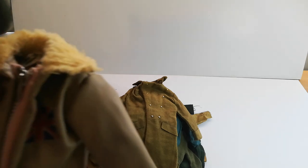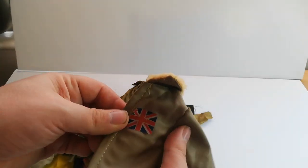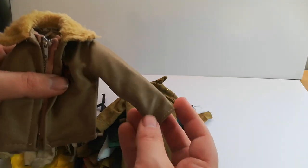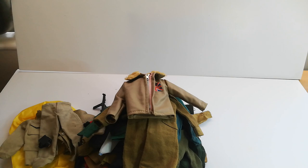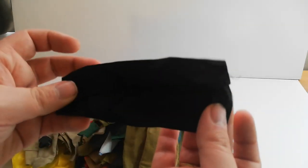This comes in nearly every single job lot. A leather jacket, tank commander, armoured car commander. The armoured car commander from the 60s has this material on his cuffs. And last but not least, a very weird small thin pair of trousers, most likely Mego.